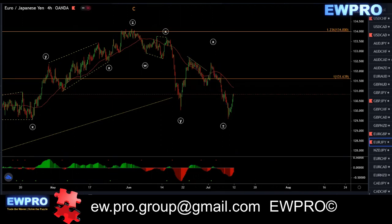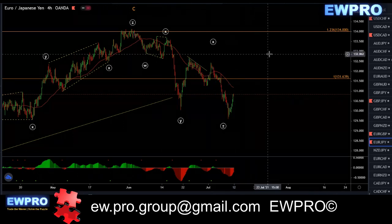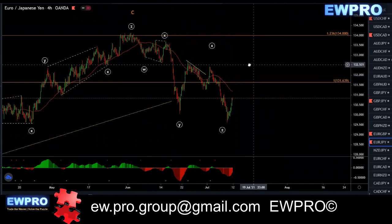Is it a contracting flat in there? We don't know. Is it a contracting flat in here for an A, B, C? Or is it like an A, B, C in B, and then we get a C up as a larger correction before we get an A, B, C? We just don't know. So, no one knows. So we have to look at it as what it's given us. It's given us that contracting flat. So there's a few different ways we have to look at it.